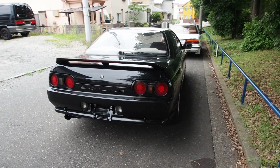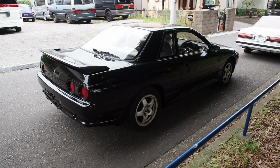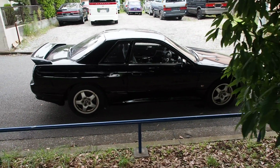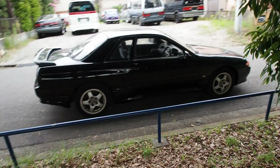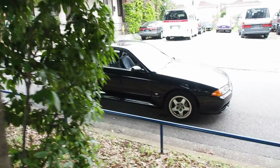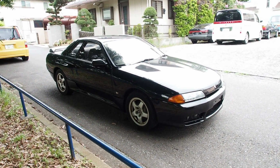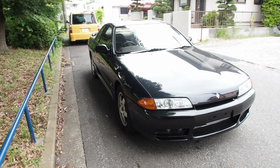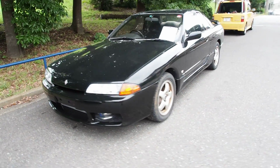I'm a huge fan of the GTS-T. The Skyline GTS-T and the Skyline GTR are two very different cars with very different prices, but this is a fantastic car all by itself. Oh, come on tree, get out of the way. And so if you like small, lightweight, fairly powerful rear-wheel drive cars, there aren't very many that are better than this. And so all those people who are like, it's not a GTR, it's not good, they just don't know, to be honest. GTRs are better, and they're better by far, but these are still really great.